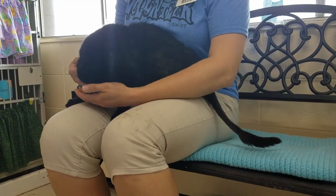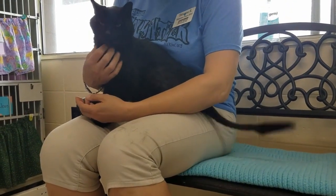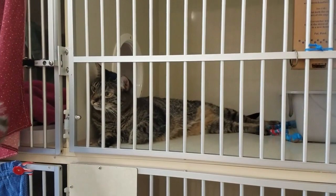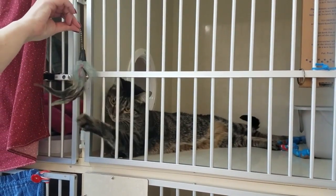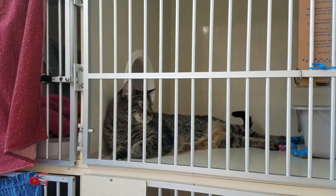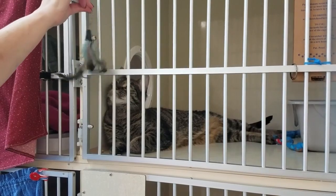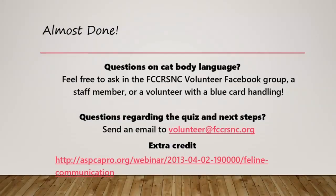Also make sure that you're approaching them at a pace that works for the cat. Watch their body language to see if you can move forward or if you need to move back. See if they're using avoidant behavior, pulling away from you when you're approaching too quickly, or if they're just tired of having your hand in their space. If they get upset or have a bad experience, please make sure to add 3 clothespins to their cage so that they have a timeout for the rest of the day.